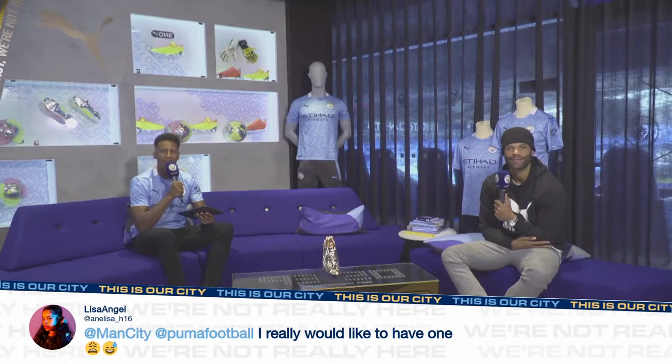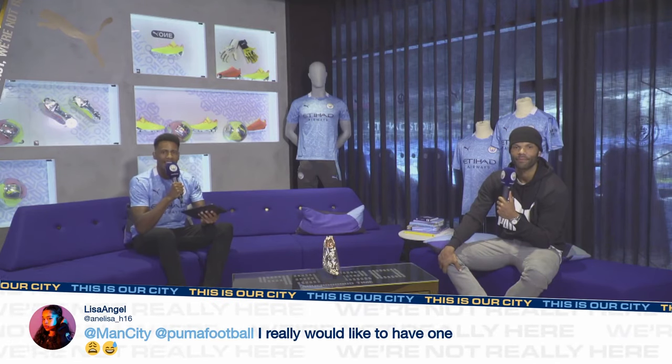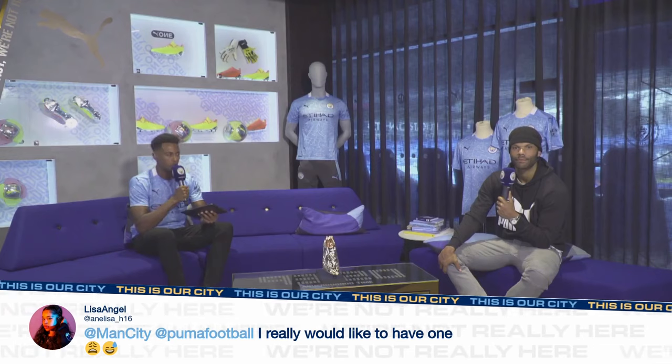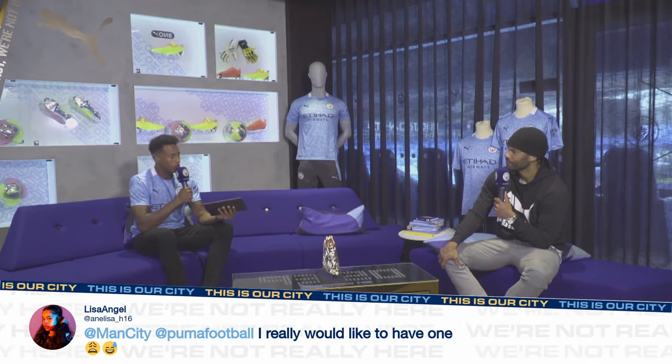There's just something about watching those players enjoying themselves, watching them celebrate, especially in that kit. It gives me goosebumps. Joleon, that kit, so simple, beautiful. What are your thoughts on it?